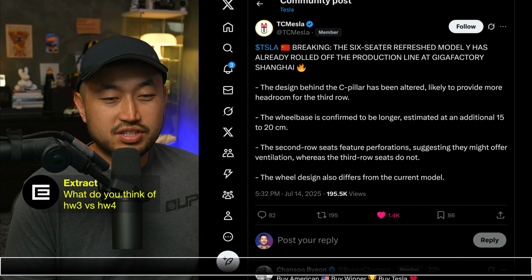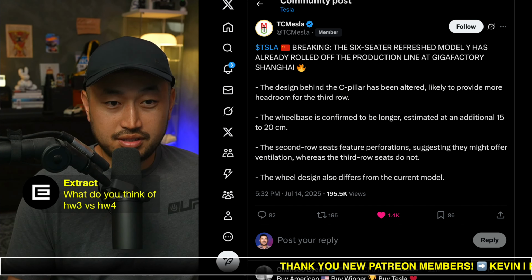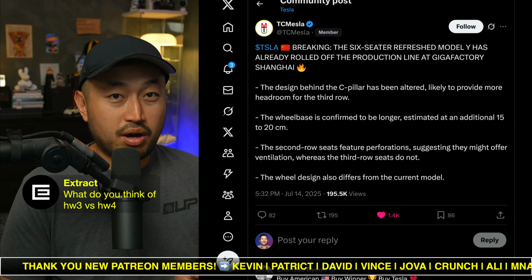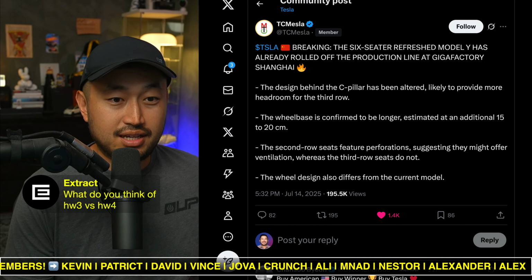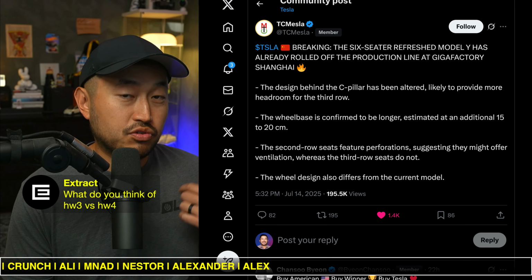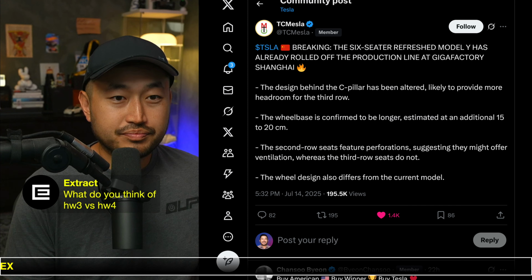Extract, what do you think of Hardware 3 versus Hardware 4? My thoughts on that is that, yes, full self-driving on Hardware 4 is phenomenally better. At one point we had our Model X and Model Y and we drove them back to back, and you can tell the difference on the new Model Y. The new Model Y with full self-driving is hands down the best. So if you're looking to get into another vehicle, a new Tesla, I would strongly consider it if you're someone that uses full self-driving a lot and you've got like an hour-plus commute.